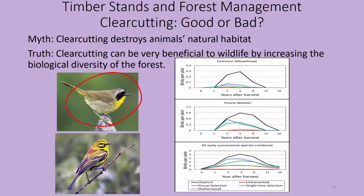Now, this is also true with the prairie warbler, which is this bird here, right? The one at the bottom, right? Again, the clear cut you can see is going to result in a lot more birds per plot over time than other types of cuts.